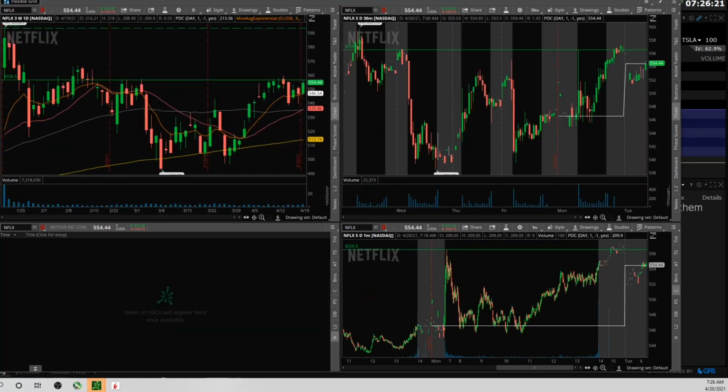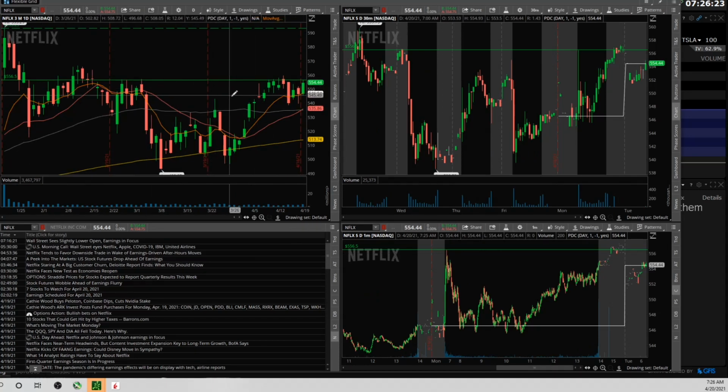Also watching Netflix. It does have earnings, but this is a decent looking chart. It's had some serious issues right around this 556 to 560 area. If it clears this prior day's high, maybe it gets going into a pre-earnings run. So really just looking at 556.50, which is prior day's high. That's the main level I'm looking at.